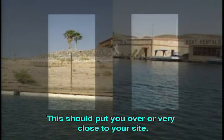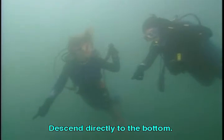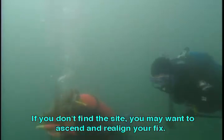This should put you over or very close to your site. Descend directly to the bottom. If you're not on the site, search the immediate area. If you don't find the site, you may want to ascend and realign your fix.